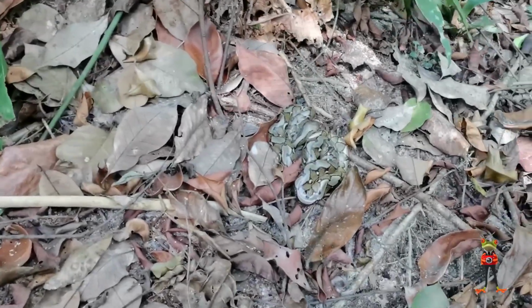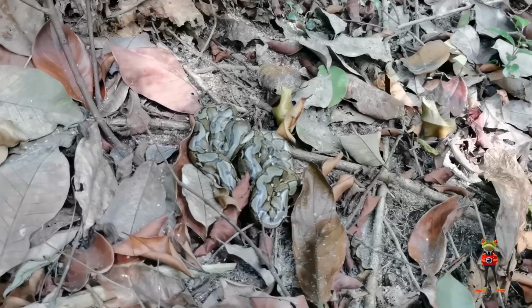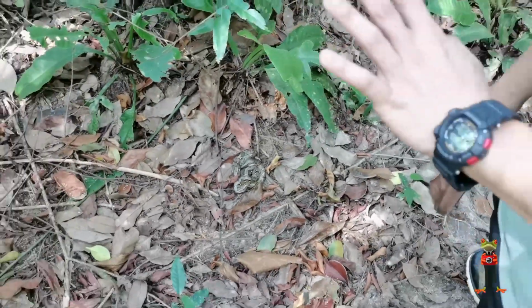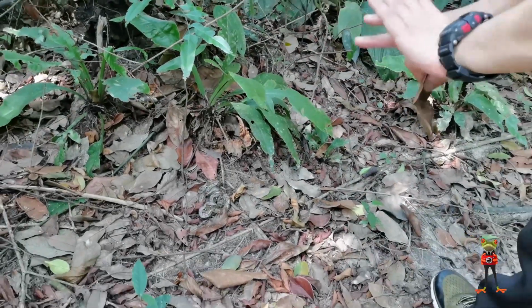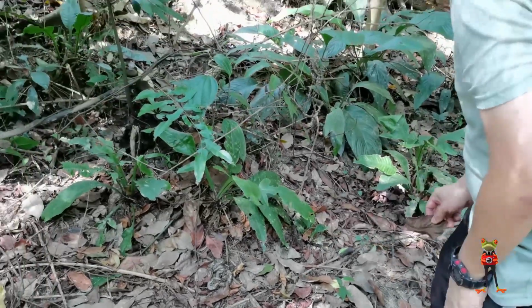So I think this is trying to rest and trying to camouflage itself. And you see, it's very good camouflage. If you go very far away and you don't look properly, you cannot see it because the color is camouflaged in the background. So it's really, really beautiful.